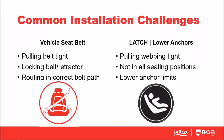Next slide, please. So we know that some of the common installation challenges are pulling that seat belt tight, knowing that they have to pull it tight, right?